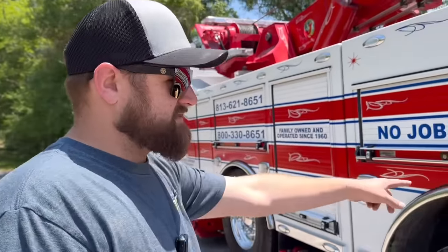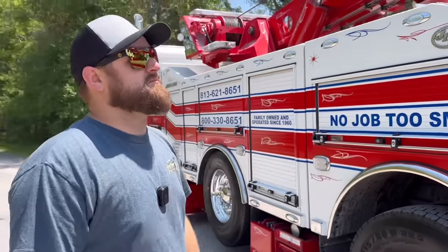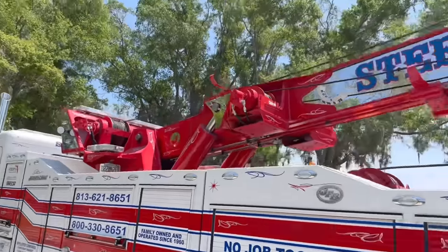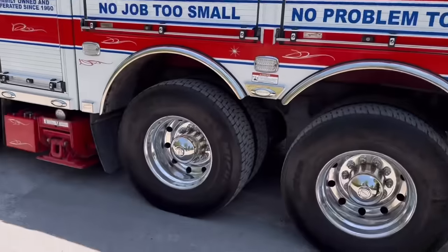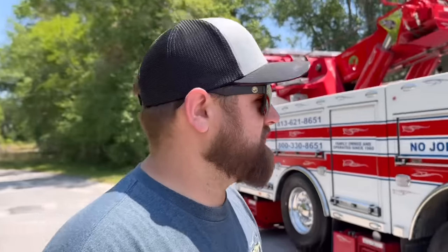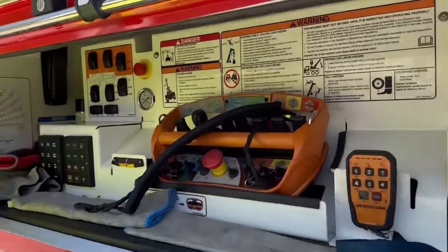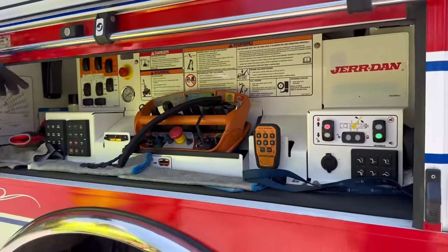So this is a 70-ton truck, Peterbilt, of course. It's got a Jerr-Dan bed on it. I guess that talks about the doors there, but this thing is a beast, dude. Twin steer axle, it's got a lift axle on the front. This fella is out of their Orlando location. Look at all the remotes and stuff in there. Dang. This thing's next level.